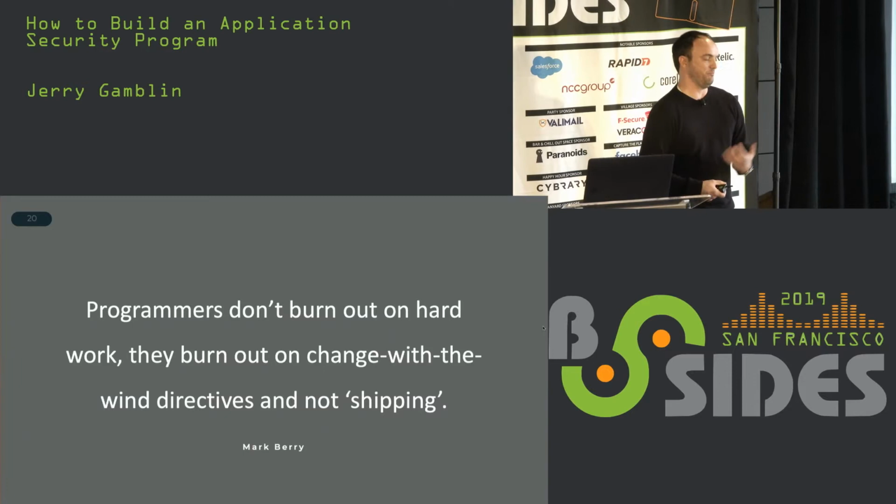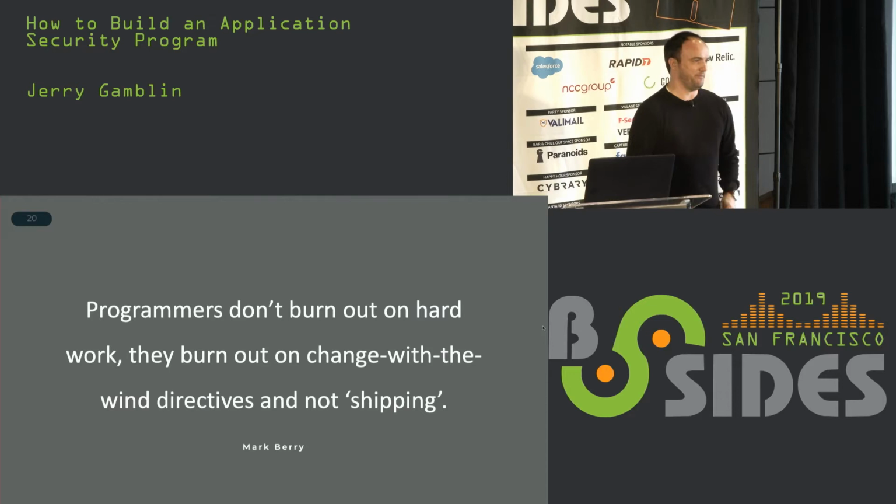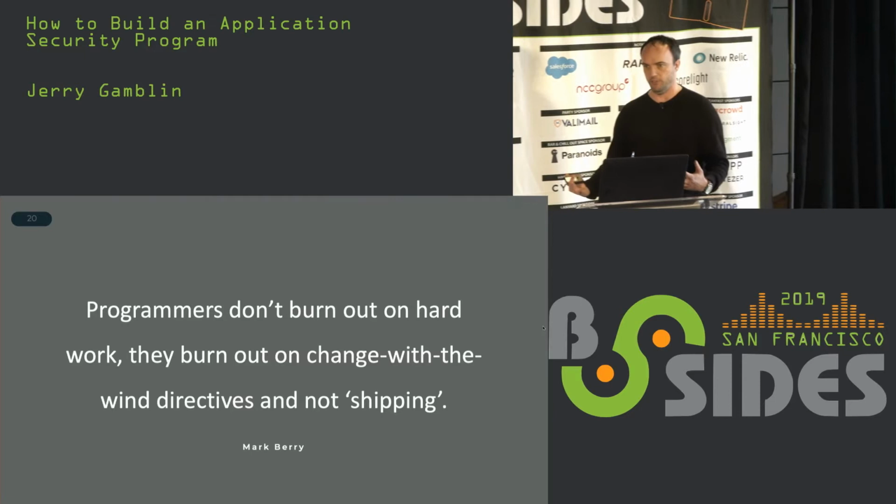Has anybody here found a developer who just loves to update frameworks? Because if you do, we're going to hire them away from you. I don't care how much it costs. Because it's no fun to update frameworks. It's no fun to do input validation. Every developer wants to go in and build the next widget or the next connector or whatever your thing needs. So dealing with developers is super hard.